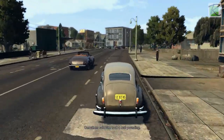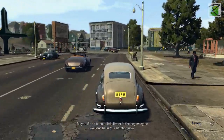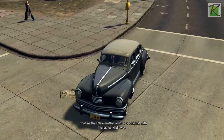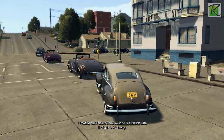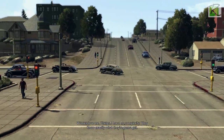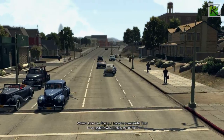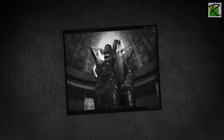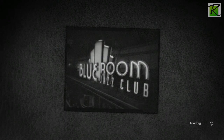She took a real pounding. Look at that car on the left. If he had been a little firmer in the beginning, he wouldn't be in this situation now. I imagine that Neanderthal routine is a big hit with the ladies, Galloway. Women love it. Watch out, don't crash anything. Women have no complexity. They know exactly what they're going to get. Nearly crashed. Ooh, that was close.